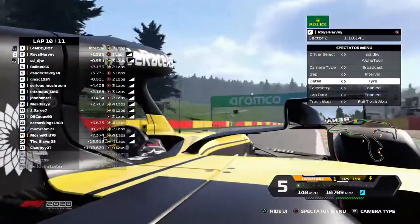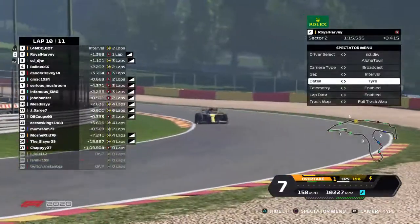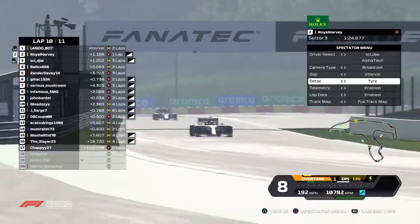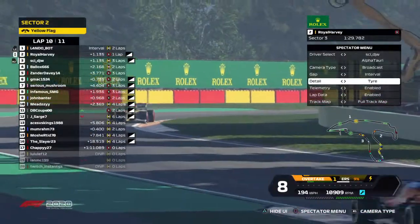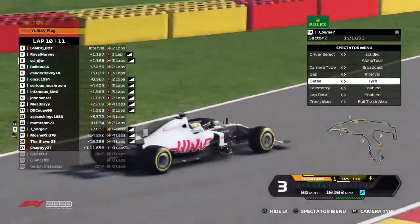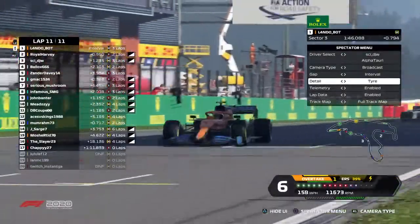But for the time being, with about a lap and a half to go, Royal Harvey is the quickest man out there. He just set the fastest lap on lap 9, and he is almost within a second of Landobot now for first, as we see DP Coupe now overtaking Sarge, and Sarge dropping back. Looks like he's had a problem there. He's back in P14 at this stage of the race.